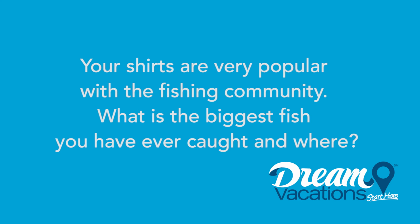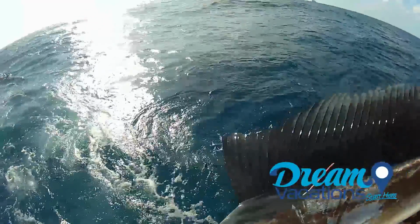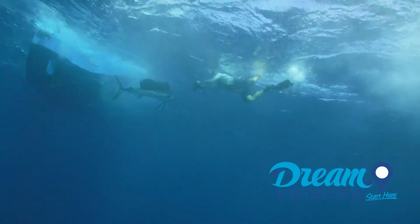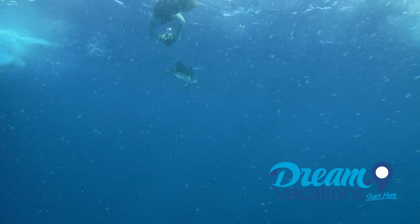Your shirts are very popular with the fishing community. What is the biggest fish you've ever caught and where? The biggest fish I caught ever, I caught 2 of them in the same day in Madeira off Portugal. They were blue marlin, each around 1,100 pounds, and one after the other. I was very, very lucky.